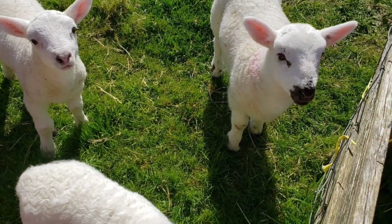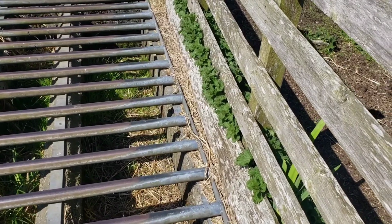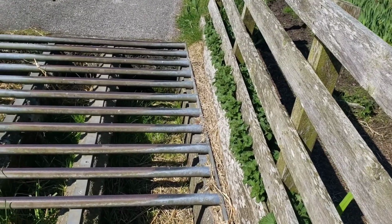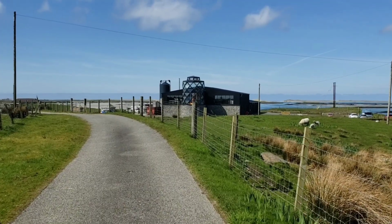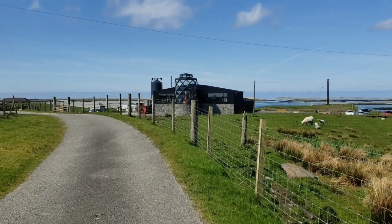Hello. And this is the bit I struggle with, so just be careful and hold on to the fence if you're coming in this way. There isn't another gate to get through. I did look for that. I think most people probably just drive through it. I just come out the gate and in front of me is the Whisky Distillery just across the road. So if you aim for that on the map, the stone circle is just across the road from it.